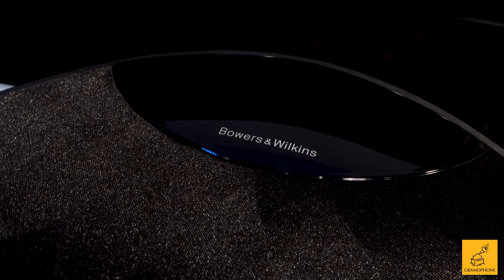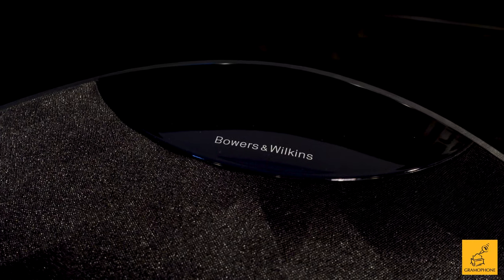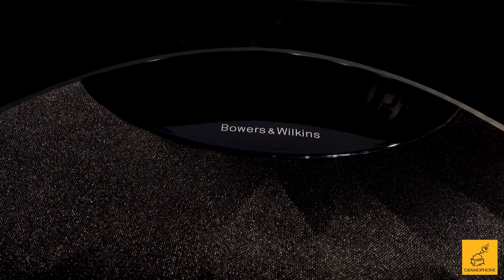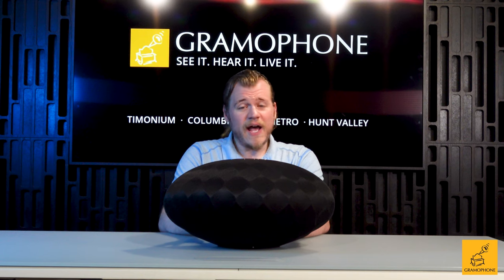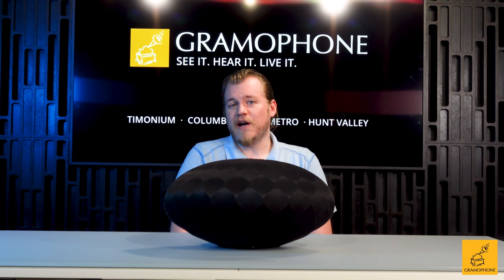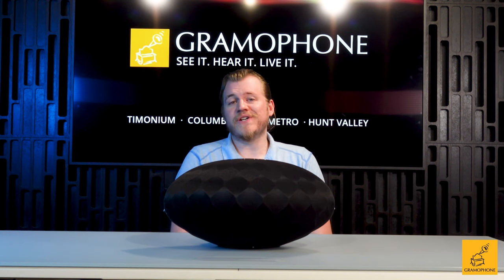The Formation, upon first release just under 2 years ago, had a couple things that needed ironing out, but I'm happy to report that now, with the latest version of the software, they've been ironed out. The app works great. It's very easy to stream whatever I want. AirPlay 2 works great. All the functionality is there.